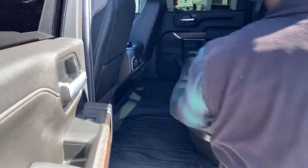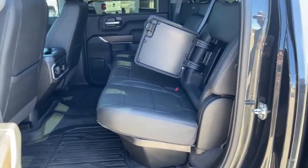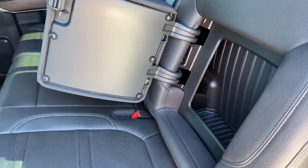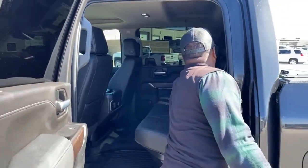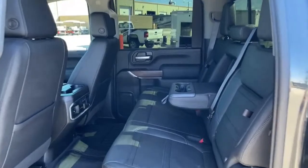When I fold down the seats, one thing I like about GMC is the extra storage behind that backrest. If you want to put your tie downs in there, you know, little tools, personal items, whatever the case may be, that's a nice little storage. And it's on both sides of the seats, except excluding the middle seat. In the middle, you pull that down, it becomes a handrest or a cup holder.